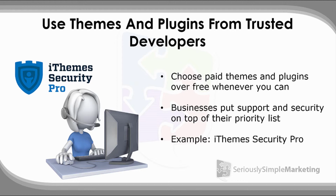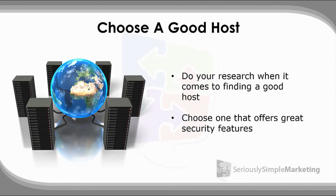So that includes paid themes, themes like Optimize Press. That includes paid plugins like iThemes Security Pro or Backup Buddy. We like those because they're making money from them, which means they're more than likely going to care about customer service. They are more than likely going to stay up on top of all the security things that are going on with WordPress, and they're going to keep updates coming through all the time. So that's why we personally go with, as much as we can, themes and plugins from trusted developers, and most of the time that means paid, because that's just how the market works.